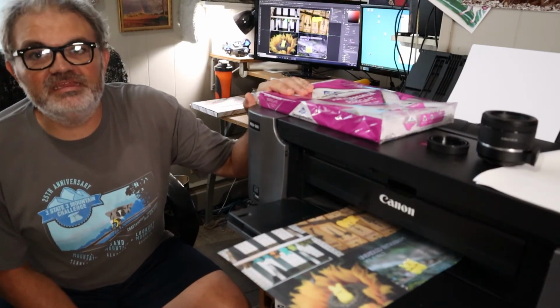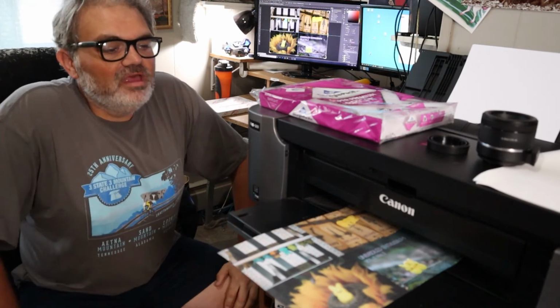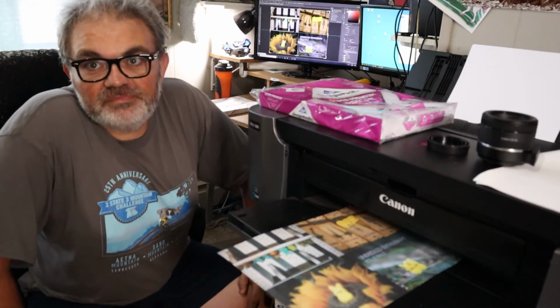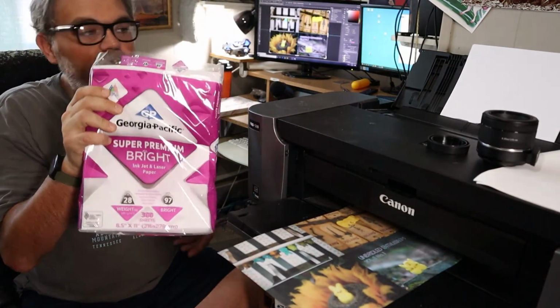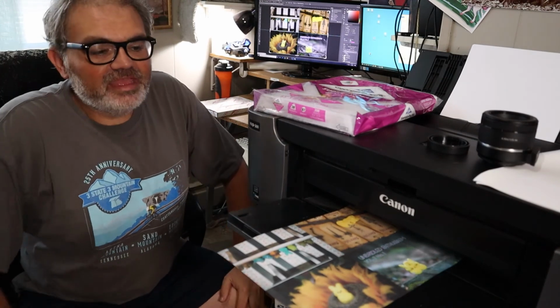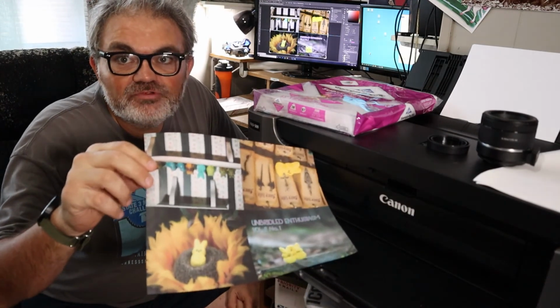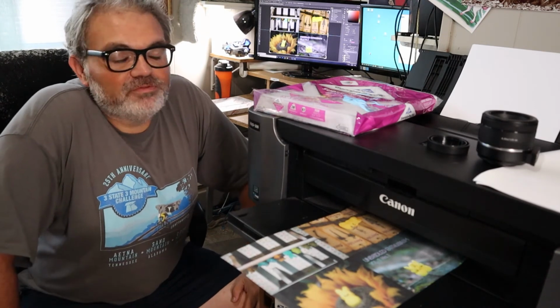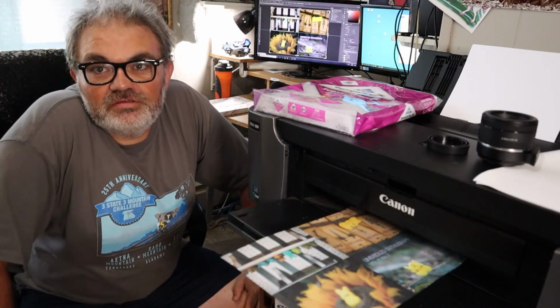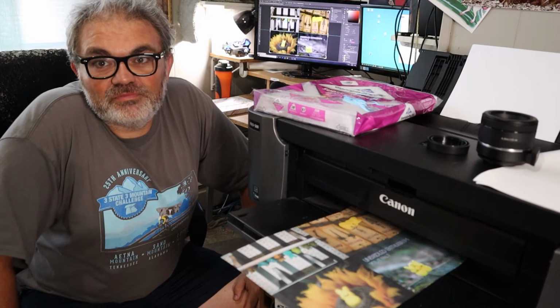So this is my Canon Pro 100, which does great edge-to-edge printing. First thing, you've got to decide what kind of paper you want to use. This is pretty decent. You can get this at Walmart. It's really bright, and the prints come out looking pretty decent. Not great, but decent. And that paper is pretty cheap. So that's a really good paper to use if you just want to make some cheaper copies or some proofing.